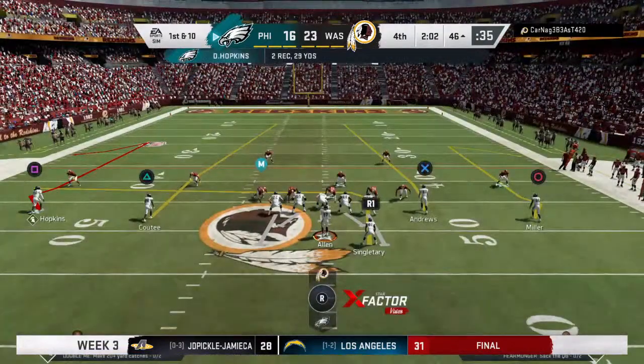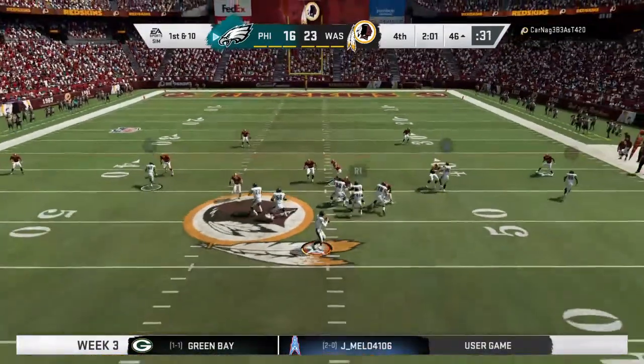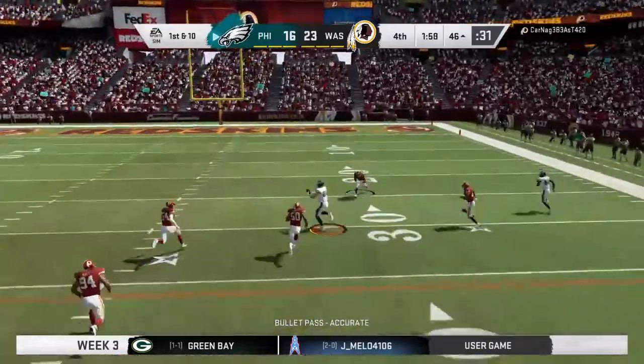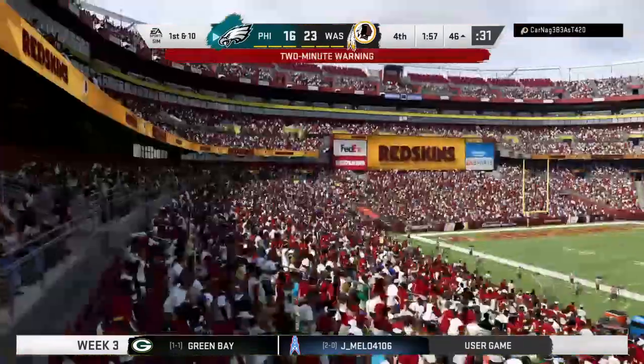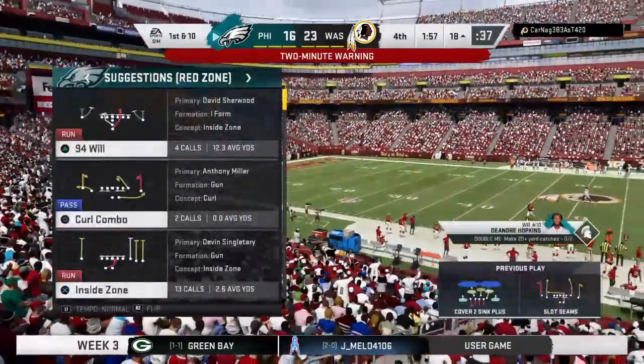And this will probably be the final play before the 2-minute warning. On first down, Allen. Throwing right, and that's complete. And they'll wind up getting this one all the way down inside the 20.